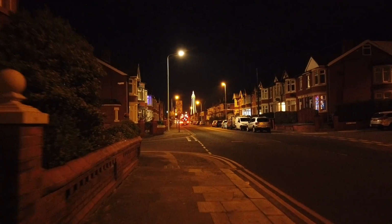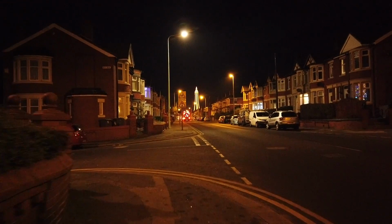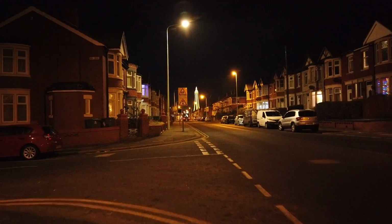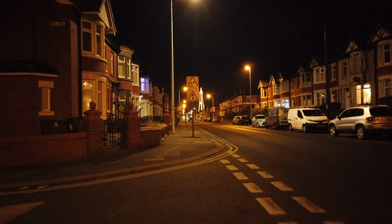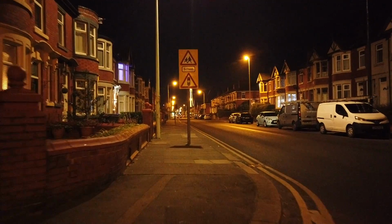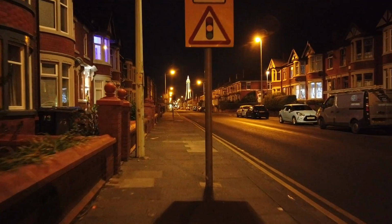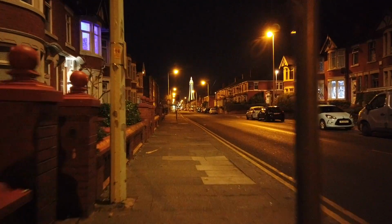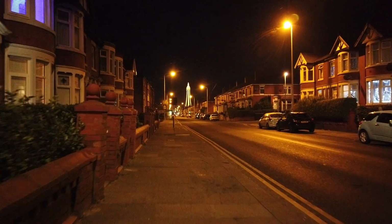So there's like two halves to Central Drive. If you watch my video, I'll put a link to it at the end. There's a residential side and there's a shopping side. So we'll be having a look at the shopping area and we'll see what it's like, shall we? Now, by the way, it's absolutely freezing tonight. Sub-zero as I film this. Yeah, so not very warm at all here in Blackpool.